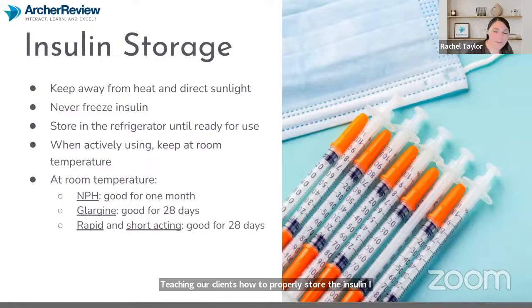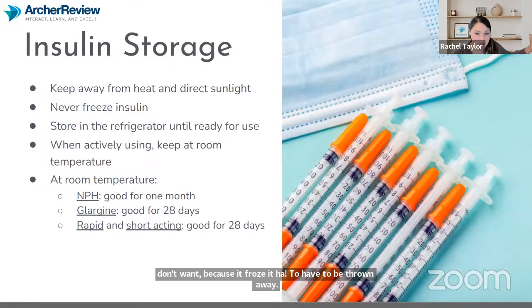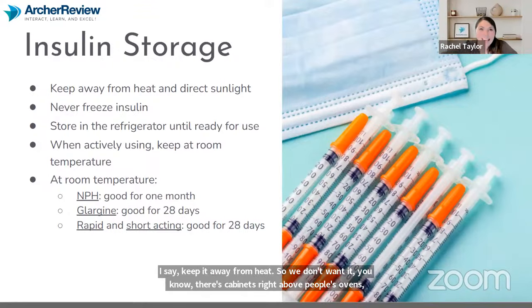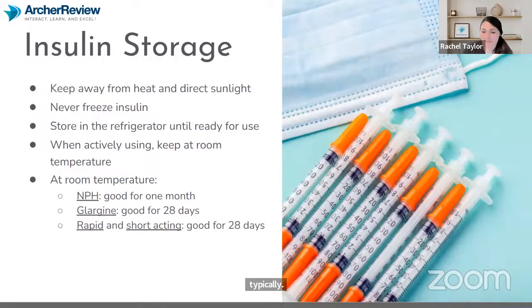Now, once we open up that vial, right? Closed vials are stored in the fridge, but once we open that vial up, now we are just going to be able to utilize it and keep it at room temp. So I say keep it away from heat. You know how there's cabinets right above people's ovens typically? Sometimes people will store it there. That's not a good spot. Why? Heat rises. So if I'm cooking, I'm boiling pasta, and that heat is rising, shoot, now my insulin might not be any good. So typically in a drawer away from anything that would have major temperature extremes is a better place.